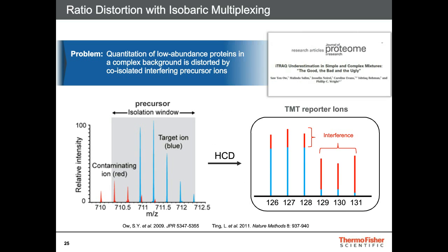However, there is an issue when quantifying isobarically tagged peptides in unfractionated complex protein digest mixtures. Since isobaric tag reporter ions are measured after peptide fragmentation in MSMS, if there is coelution of abundant precursors with target peptides, it can result in interferences in the reporter ion region, distorting the ratios during quantitation. Even when using a narrow isolation width of, for instance, 1.2 AMU, co-isolation of an interferent peptide still presents a challenge to accurate quantitation using isobaric tags such as TMT, iTRAQ, and others.